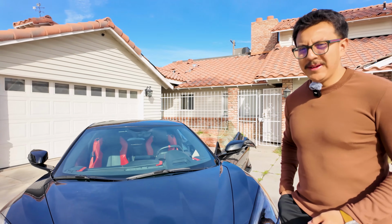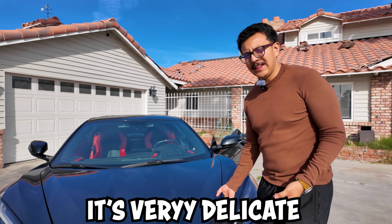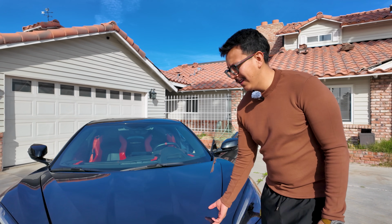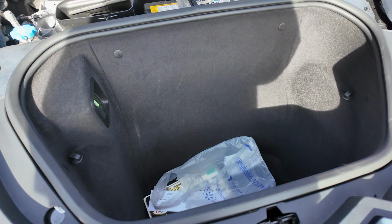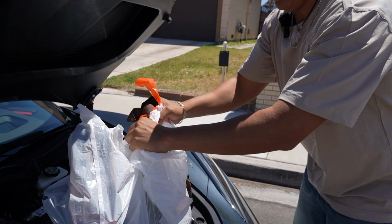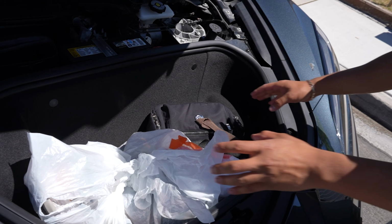As you know, this is a mid-engine car. The frunk, or the front trunk, is very delicate. They put in a special mechanism so it doesn't open on you while you're driving. You have about enough space to put in one bag of luggage. That's it, which means you also have enough space for some groceries. But if you're doing anything other than that, then you need another car.